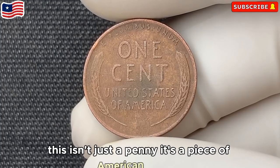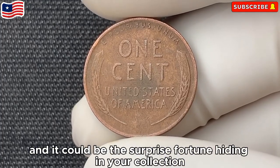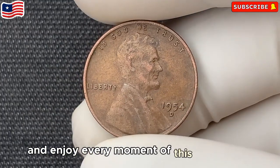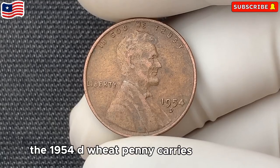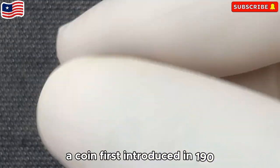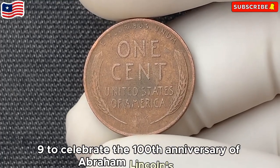It's a piece of American history, and it could be the surprise fortune hiding in your collection right now, so pay close attention and enjoy every moment of this fascinating journey. The 1954 D wheat penny carries with it the legacy of the Lincoln cent, a coin first introduced in 1909 to celebrate the 100th anniversary of Abraham Lincoln's birth.